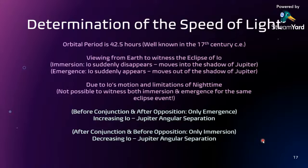What's interesting is that you get two types of Io eclipses. When it immerses, that is when it goes into the shadow, and when it moves out of the shadow, the emergence. Since it's 42 and a half hours, there's no way you're going to see a complete eclipse in one day or one night. But there's the limitations of Io's motion and the limitations of nighttime, because it's not possible to see immersion and emergence for the same eclipse event.